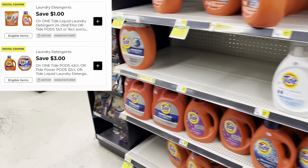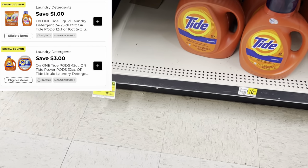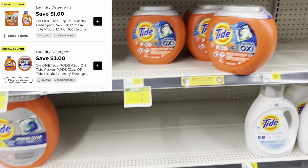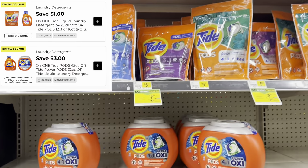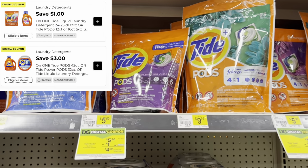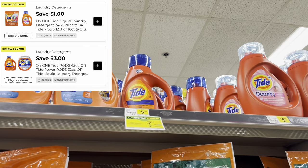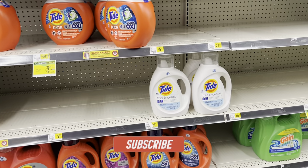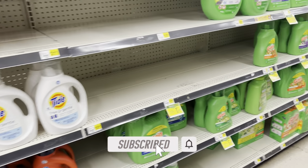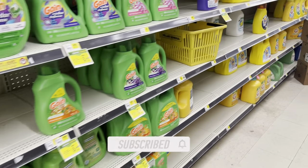And then those of you who may prefer Tide, we do have a $3 digital for like the larger Tide at $15.95, which also works for like the pods if maybe you prefer the pods. And then we got a Dollar Digital for like the Tide pods at $5.50. That same Dollar Digital does work for the liquid if maybe you prefer the liquid. So again, a great time to get stocked up on some laundry care. Always cater it to your need. Always make sure you're scanning your items so you can confirm the price and that your coupons are attaching.